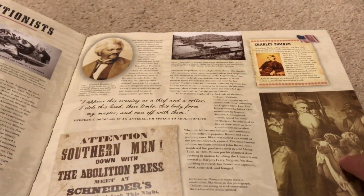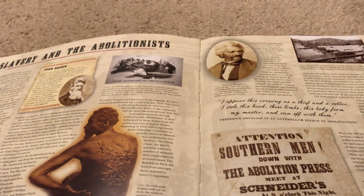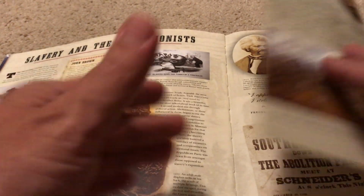This is the execution of John Brown. He led a raid on Harper's Ferry. He wanted to free slaves in the South.